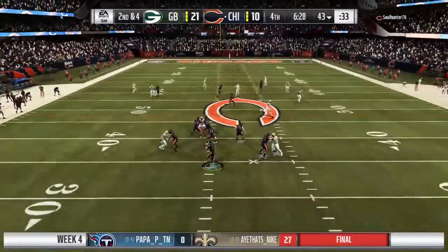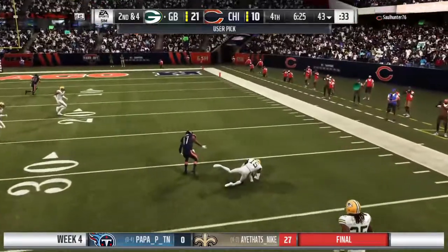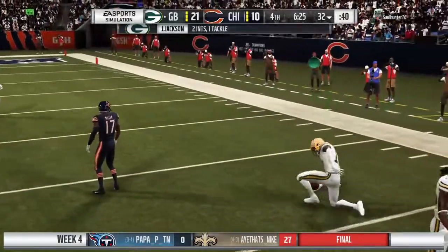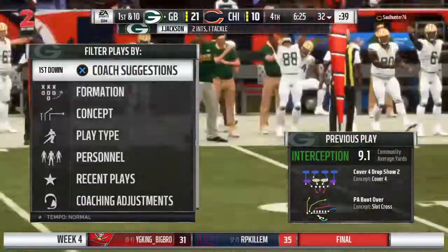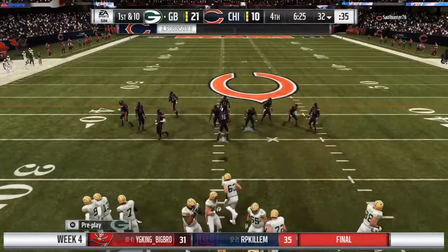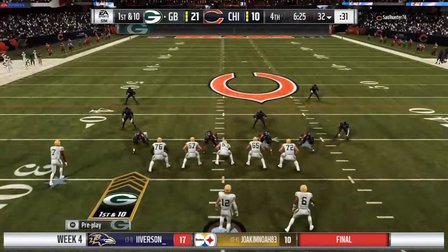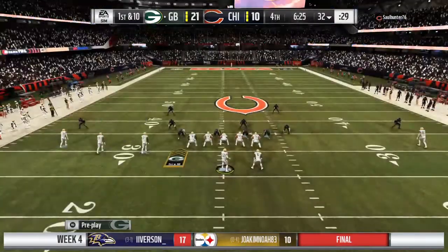Play action. It's Trubisky. He rifles one that's intercepted. Picked up by Josh Jackson. Well, I get what he was trying to do. He was moving to his right and trying to shift the coverage, but instead he shifted the coverage also to the right and threw right into it for an interception.